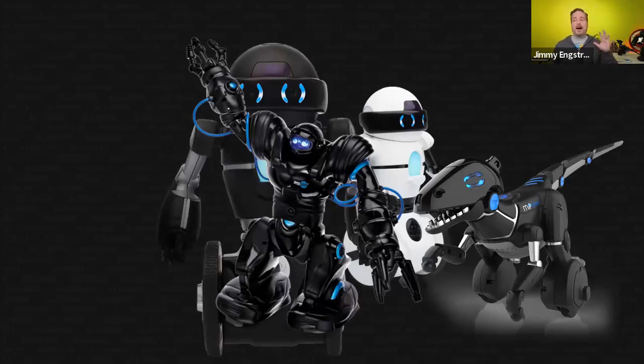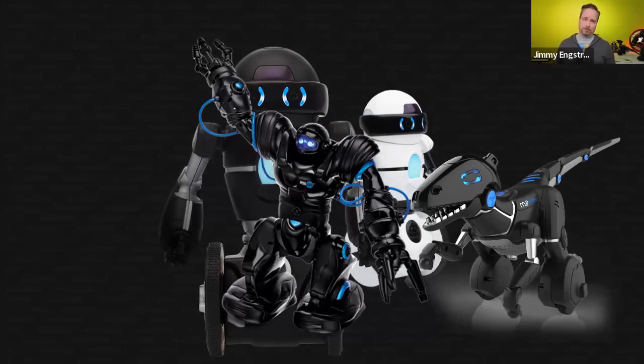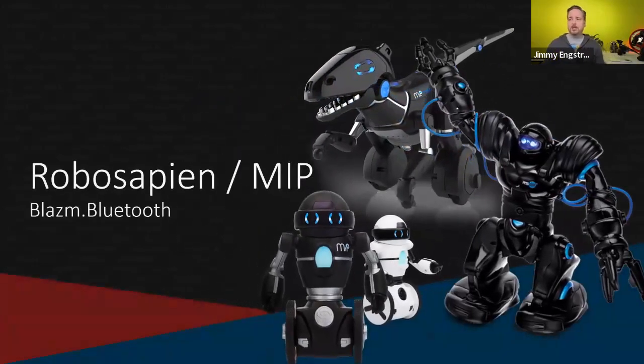So I find these awesome Bluetooth devices all over the place. And this is from a manufacturer called WebHID. It's a robot manufacturer that built toys. And they have released a whole bunch of robots. And I think I have not all of them, but pretty close. This is called RoboSapien or MIP. And you can use the same library to connect to those as well.